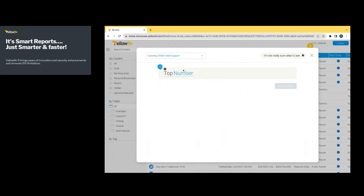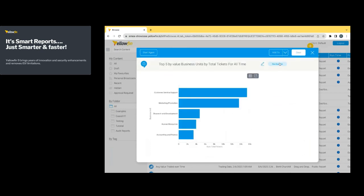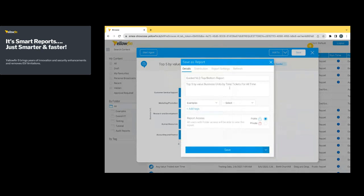What we did was our top high value. I'm not picking categories. We could do, but we're not going to. High value business units by total tickets. And again, we'll just run that quickly. This time we're going to save it. Make sure we actually save it.